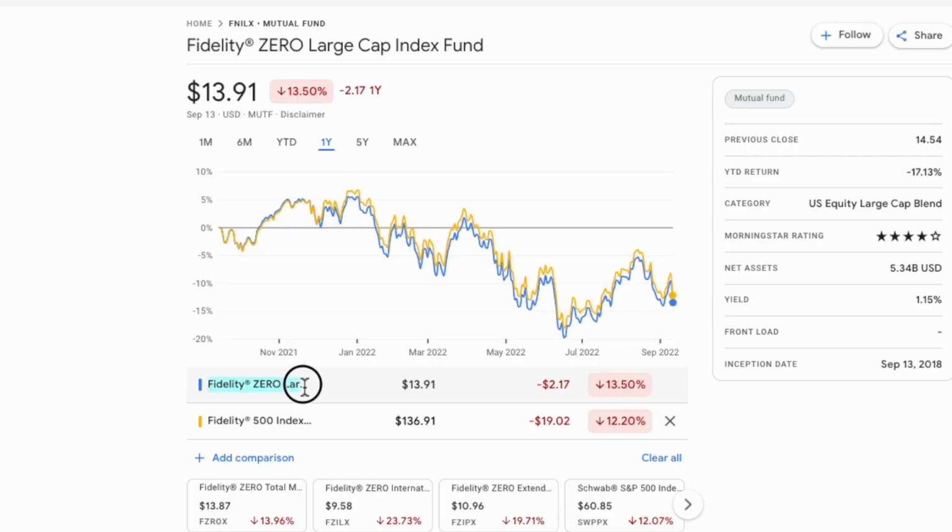Fidelity's methodology is very, very similar to an S&P 500 index. But let's go ahead and compare the performance to show you guys what I'm talking about. The Fidelity Zero Large Cap Fund is the blue line, and the traditional Fidelity S&P 500 Index, FXAIX, is the yellow line. 1 year performance, Fidelity Zero is down 13.5%, and FXAIX is down 12.2%.